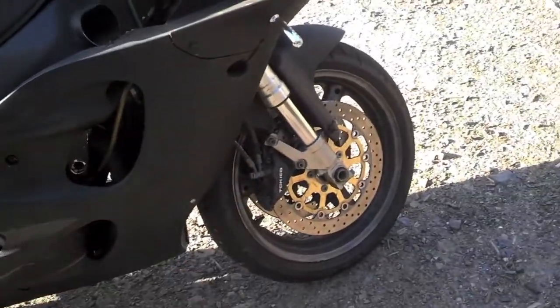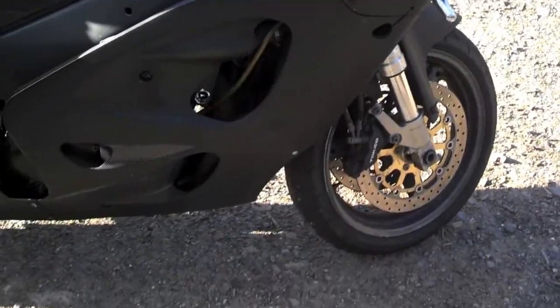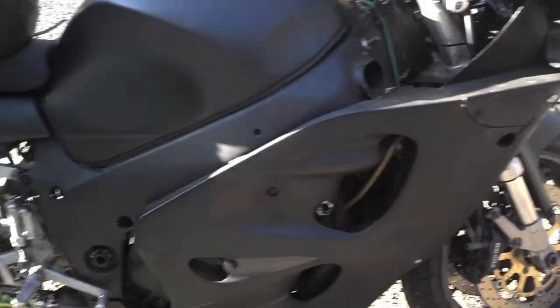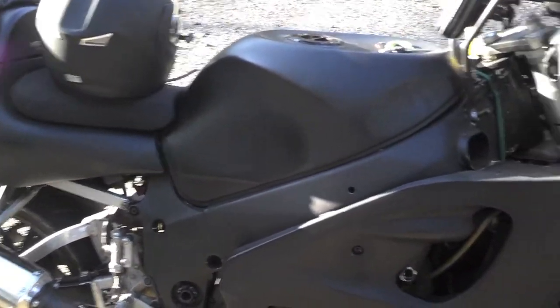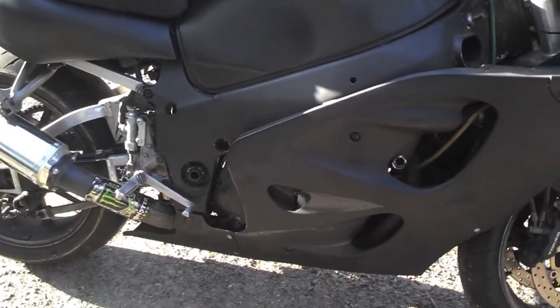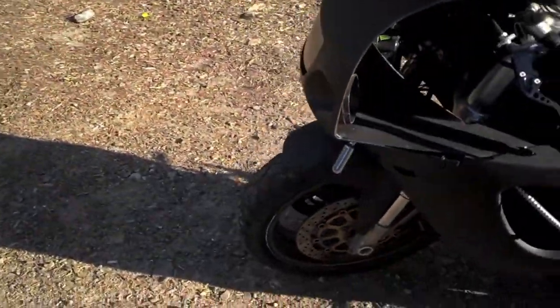I actually downgraded to these, the stock 2-piston brake calipers. I have the 3-piston, but I just wanted to see the difference, so I'm riding that right now. I don't know, they ride different, but they still work great, so no complaints. I have some carbon fiber accents here and there. Custom turns, universal turn signals, LED all around. I really like the placement of them.